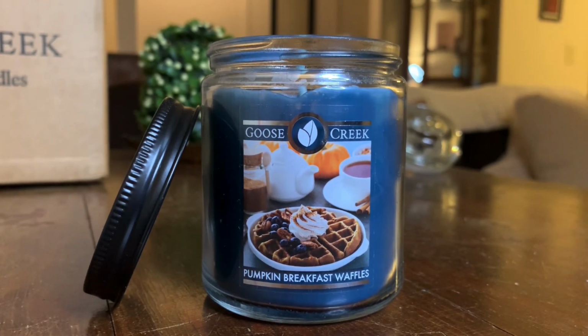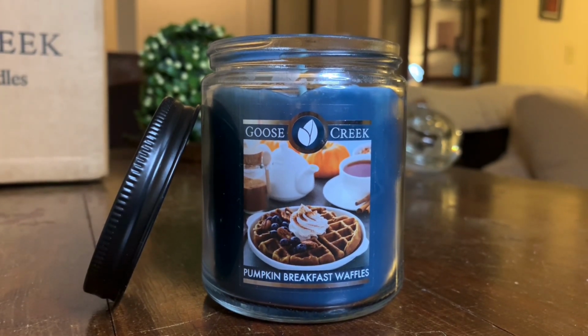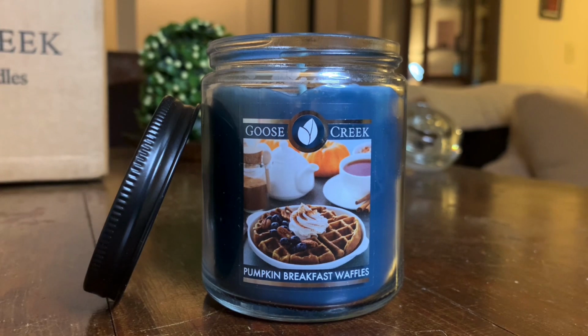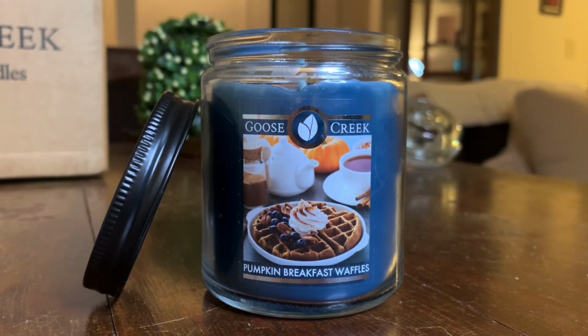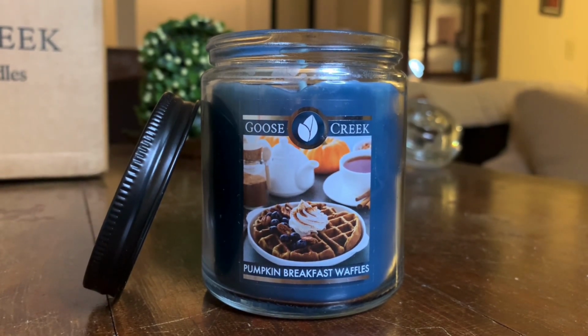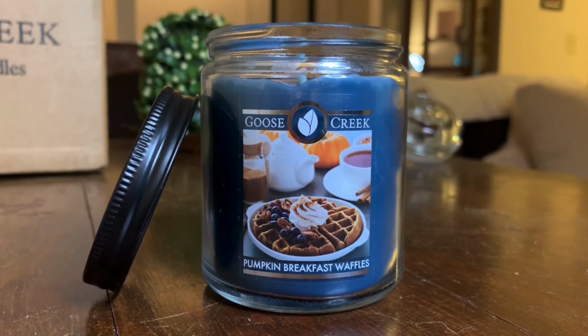They're saying butter and apple. You get a bit of a creaminess. I do get a bit of a sharpness, so that would probably be the apple. They're saying mid notes of maple syrup and pumpkin spice. I do get a bit of a syrup note. I don't get a super heavy pumpkin spice note, which is totally fine with me, because this one I might even be able to burn end of summer. It's not super pumpkin-y at all.